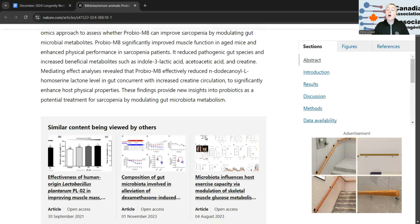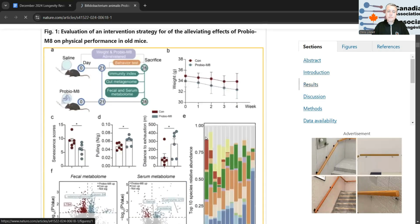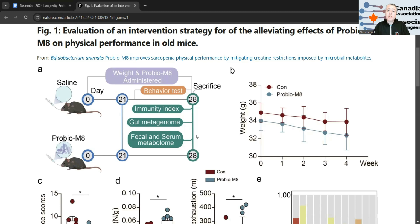First, they tested it on mice. They gave 19-month-old mice, which is the equivalent of someone in their late 50s, Probio-M8, I'll call it PM8 from now on, for 28 days before sacrificing the animals. The control mice were just given a salt solution instead. On the right in B here, you can see that the weight of both the control and the PM8 mice decreased over the course of the study, but there was no real difference between the two. The PM8 mice started off with a lower weight, and that was the same towards the end. There was no significant difference.